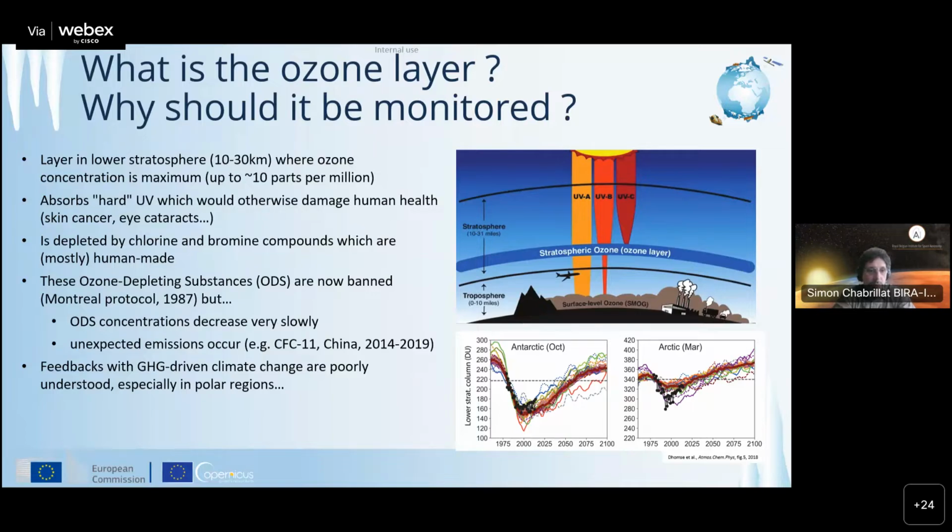And the ozone layer is depleted by chlorine and bromine compounds that are originally mostly human-made, emitted at the surface. So those are the ozone depleting substances, and the human-made ones were banned first by the Montreal Protocol in 1987 with some amendments afterwards. But we need to monitor this, first of all, because ozone depleting substances decrease very, very slowly. So most climate chemistry models project a return to the normal only around 2050 in the polar regions, as you can see on the lower right.